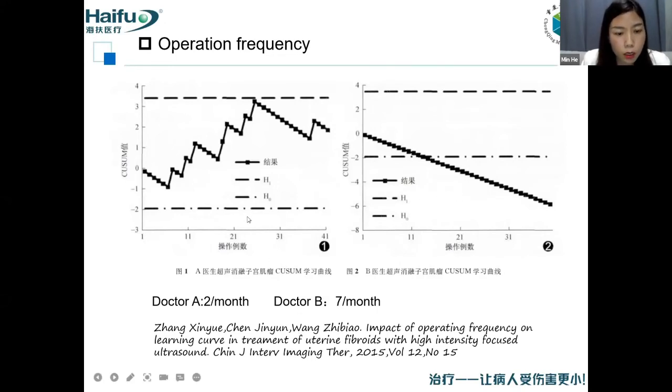We can see the learning curve of Dr. A for this part. Dr. A only does 2 patients per month, but Dr. B does 7 patients per month. So there is a lot of difference between them. For Dr. Z, the function between acceptable H0 here is 33, but for Dr. B, when the doctor finished the 13 patients treatment, we can see this line just crossed down to 0 here. That means his treatment is stable.